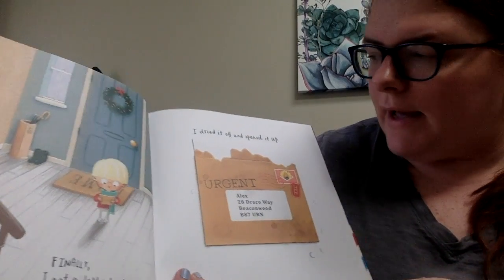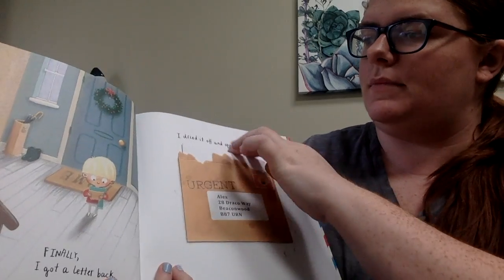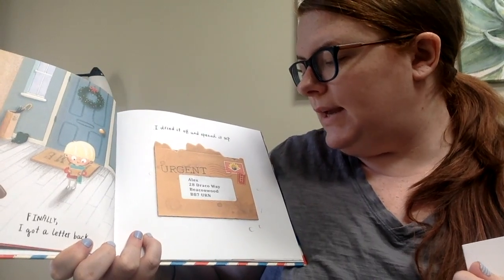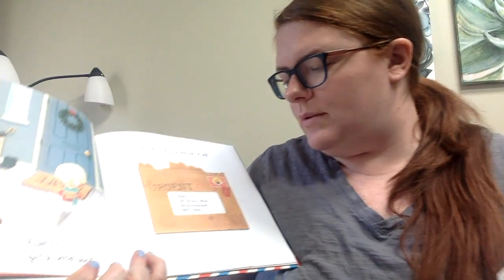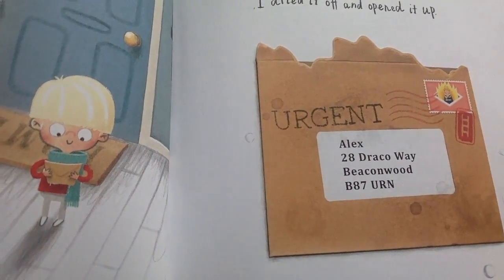Finally, I got a letter back. I dried it off and opened it up. It's all wet. I guess it's from the rain. It says, Alex, 28 Draco Way, Beaconwood, B87URN. This book is from England, so there's differences in how they write their addresses. It says, Urgent, urgent, urgent, fire brigade.